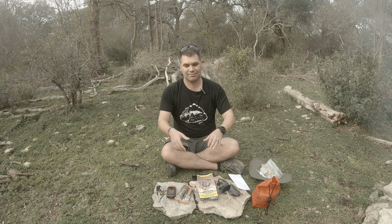For first aid, I carry it combined with my gear kit. And so I'm not going to take all of this out there on a day hiking trip. This is for my backpacking or camping. I've got a note card that tells me the meds that I have, like aspirin, Tylenol, maybe some Sudafed, things like that, and how often I should take it.